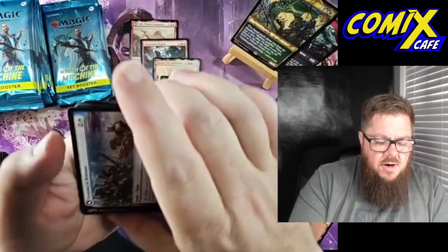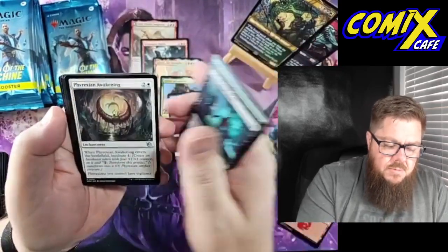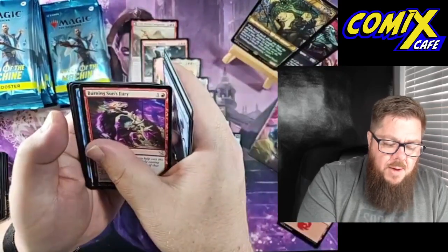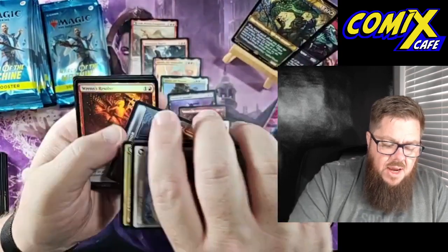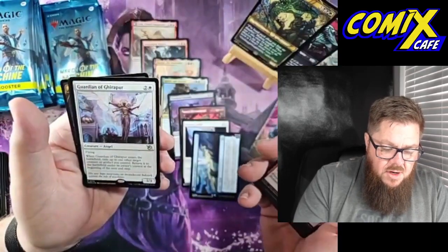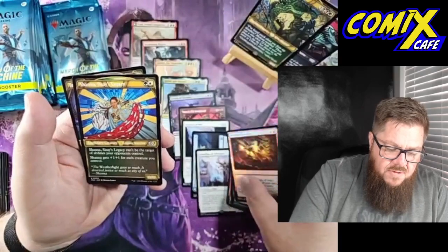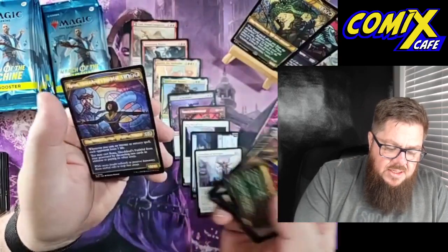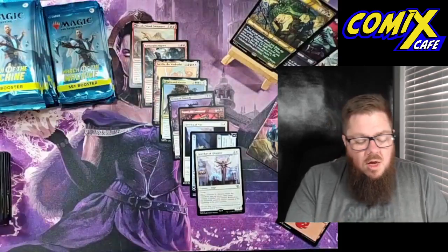Alright, we got to our Siege. My Siege. That's actually not mine. It goes back to Comix. Burning Sun's Fury. There we go. Boss me. We pulled a Warrior token. Ran Resolved. Guardian of Girapur. Very nice. Shayna, Sisei's Legacy into Arona. My Arona.